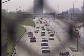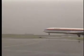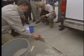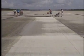Accidents on slippery highways are down as much as 85% in some areas, and aircraft tire friction in wet conditions has been improved by 200 to 300%. An added benefit of grooving is that the lifespan of these grooved surfaces is extended by 5 to 10 years, resulting in significant maintenance cost savings.